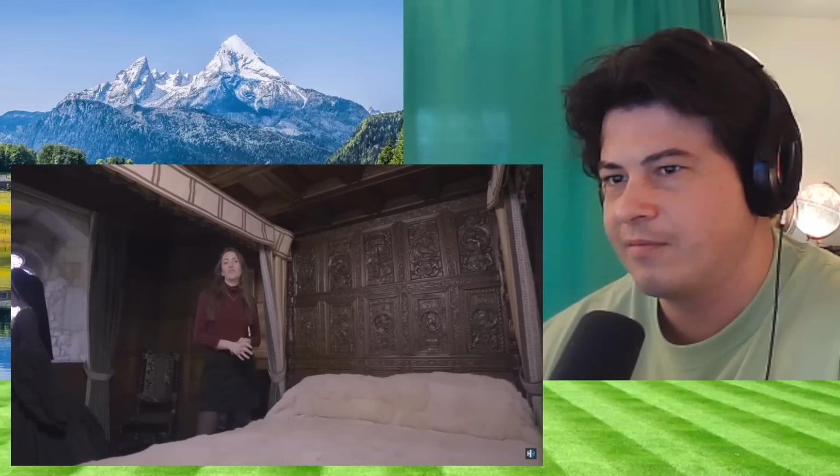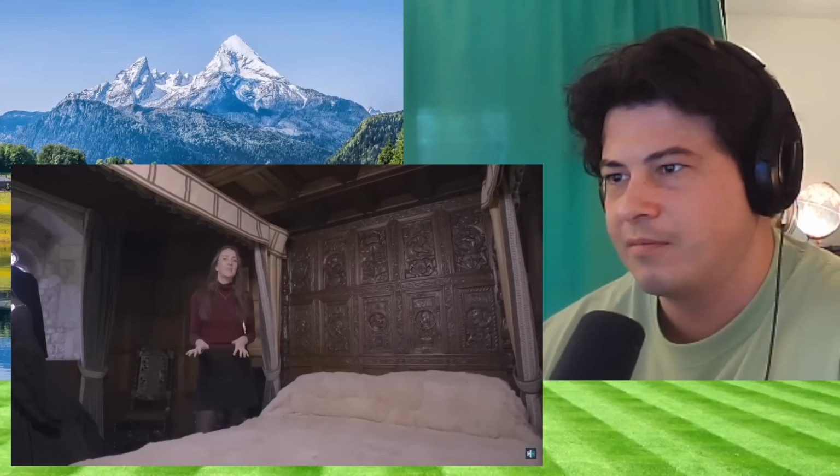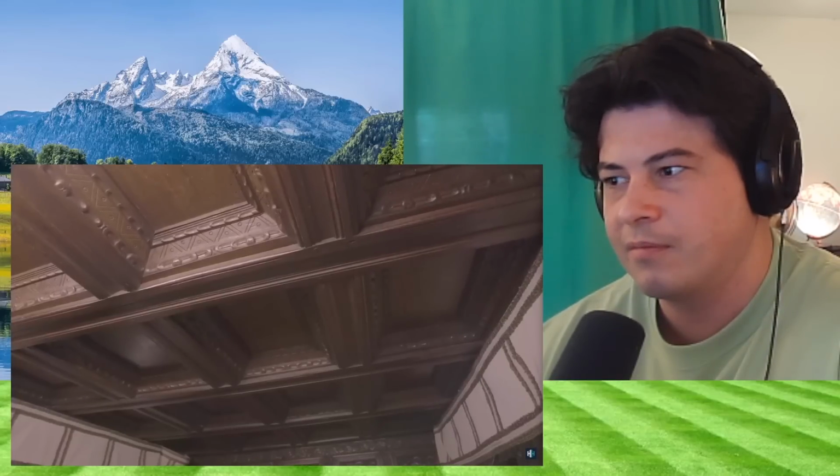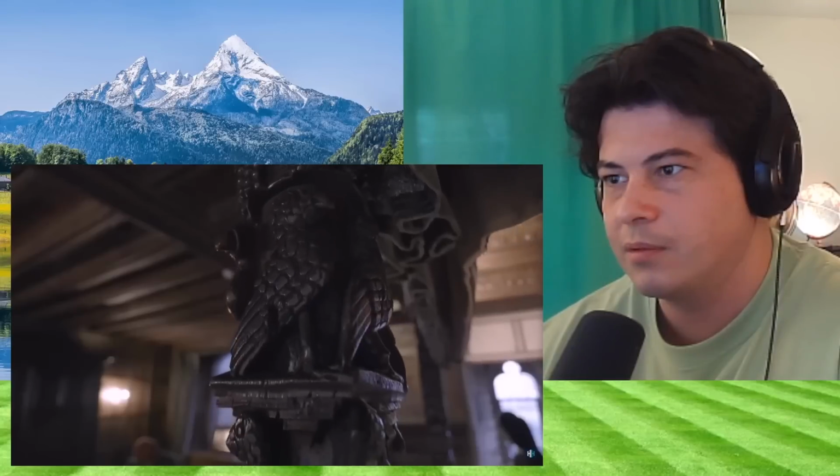This bed dates from 1540 and it's a tester bed. The term derives from the Latin word testa, meaning head, because these beds were headed by the solid wooden canopy suspended above it. Cozy.